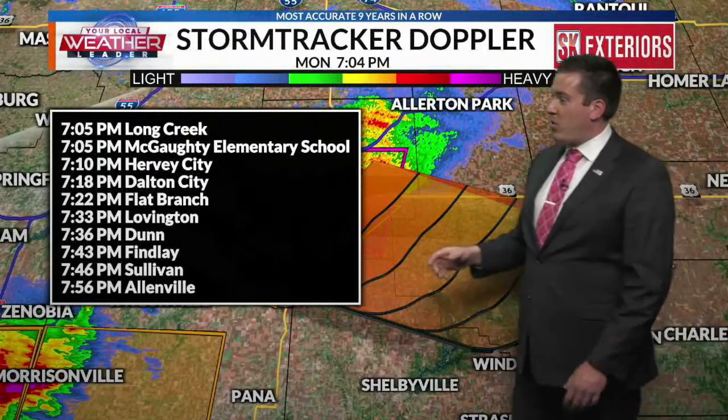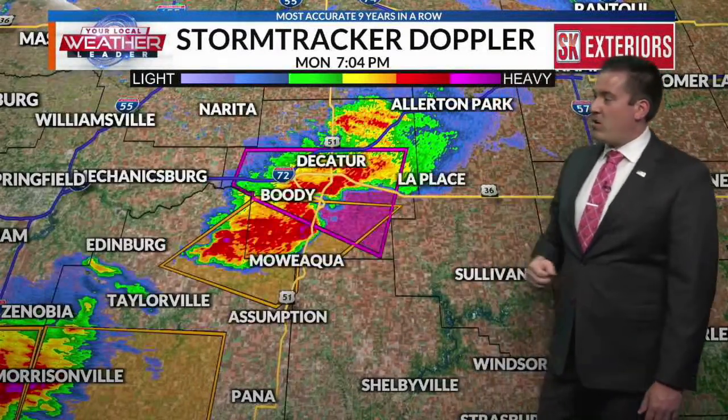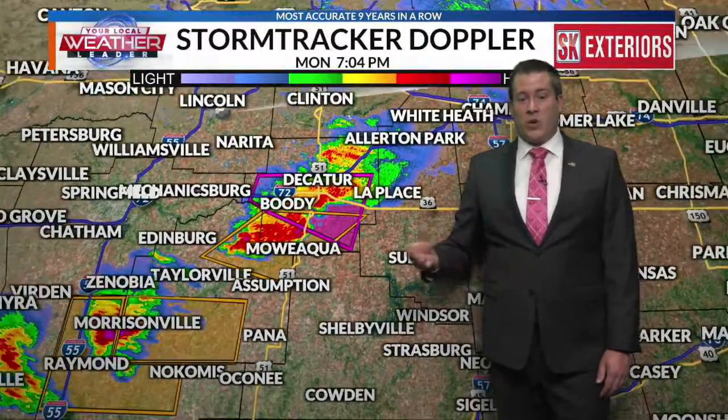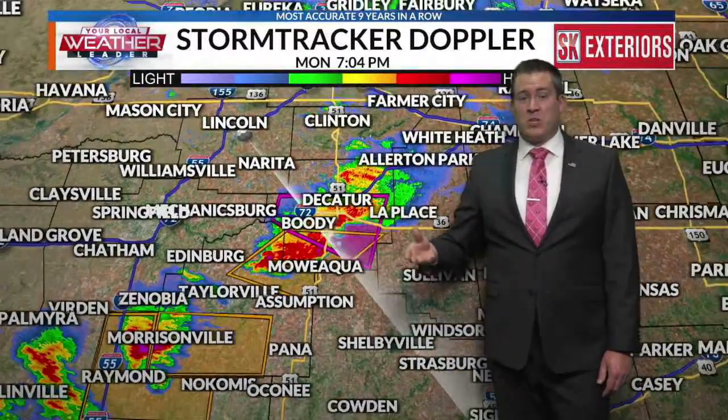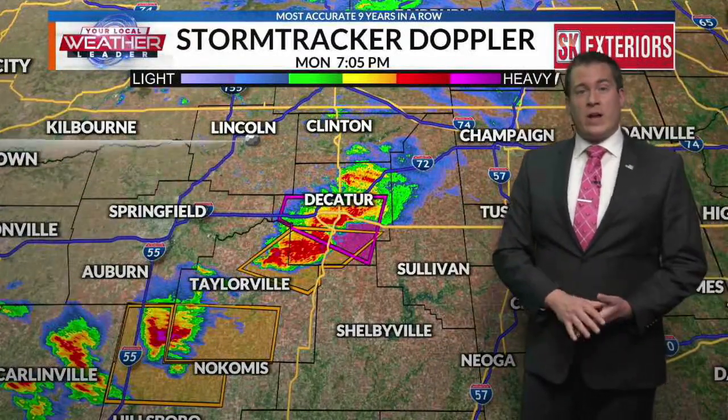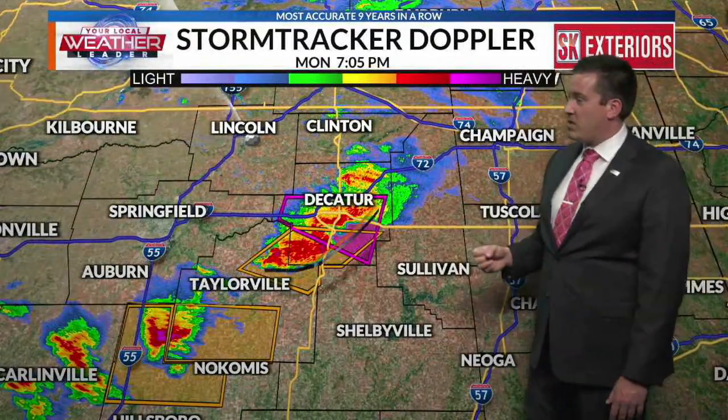Sometimes what happens with these storms when they push out the wind like that, it's changing over to, like I said, more of a wind threat. Other times, the storm is collapsing, which can sometimes happen as well. But we're not going to know that right now. We have to wait for a few more radar scans to get that.